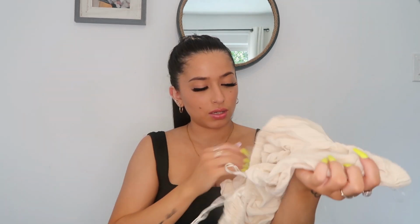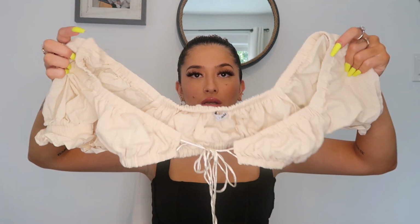Next, I got this top. I saw it on a girl wearing it on Instagram when they reposted her, and I fell in love with the top. Let me tell you guys the name. Oh no, where's the name? Sorry guys. It must have come off when I tried it on, but I have it on my phone. Okay, this one is called Had You Wishing Top in the color Ivory, and this is a size extra small. You guys will see it when I try it on.